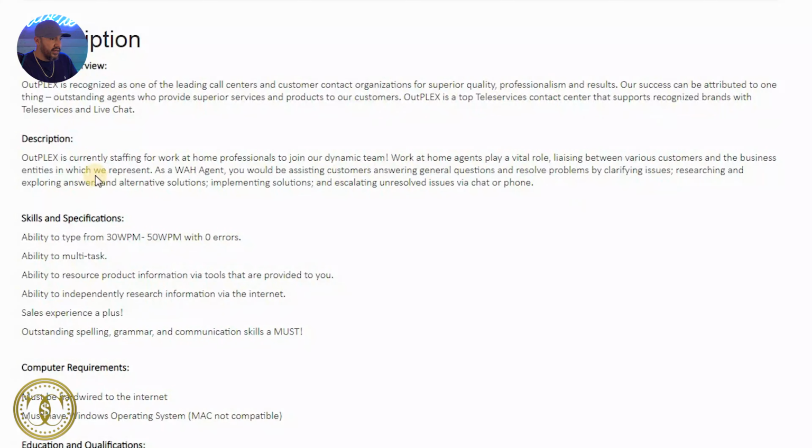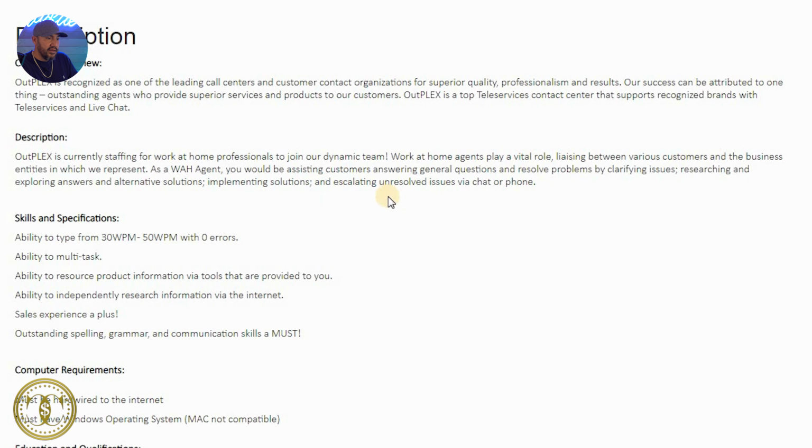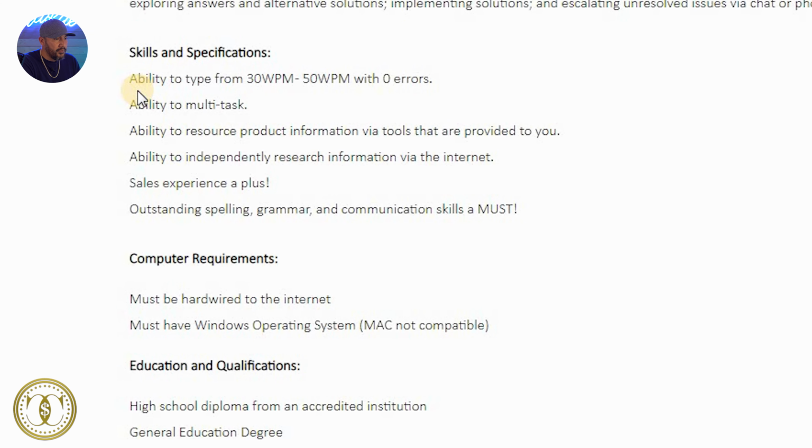As a work at home agent, you'd be assisting customers, answering general questions to resolve problems by clarifying issues, researching and exploring answers and alternative solutions, implementing solutions and escalating unresolved issues via chat or phone. Sounds pretty simple. Ability to type 30 to 50 words per minute with 0 errors, able to multitask, and a few different skills and specifications.